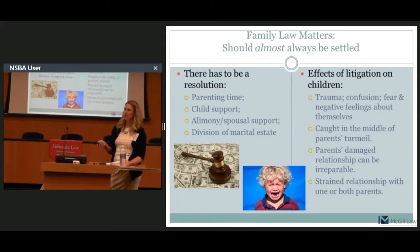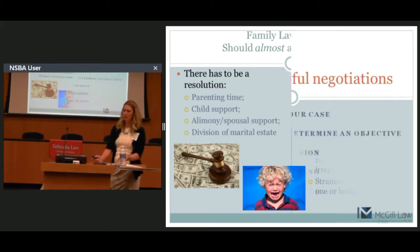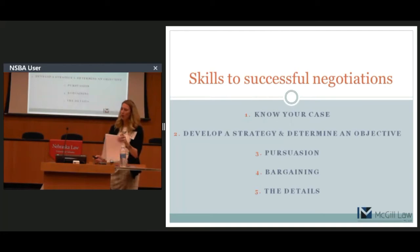And also in family law cases, there has to be some kind of resolution to the parenting time for the kids, child support, alimony, spousal support, and the division of marital estates. You will not get, think of it, a jury verdict or a defense verdict where it's over. There's got to be some kind of resolution to those things. So going to trial and leaving it all up to a third party is usually not the best way to go about it.